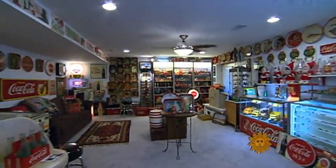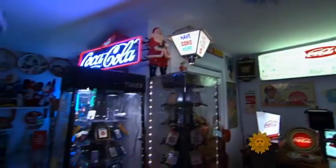There's not an inch uncovered in this room. No, this is saturation, I would say. Yeah. Coke collectibles of every description cover all 12 rooms of the Combs home outside Baltimore.